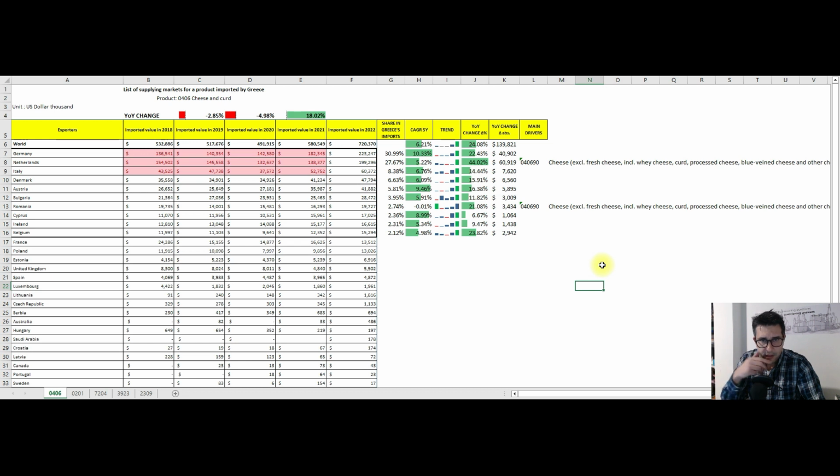Now, drilling down on a year-on-year basis, we see that Greece's imports increased with 24% relative to the previous year, so 2021, or almost $141 million, which is again impressive, with all the top 10 partners having registered positive changes. The largest ones, at least in absolute terms, happening in relation with Germany and the Netherlands, as we have some $41 million more imports coming from the former, and almost $61 million more imports coming from the latter.